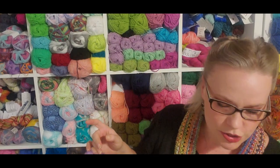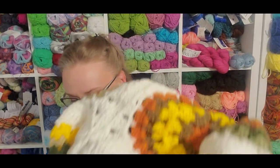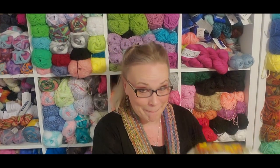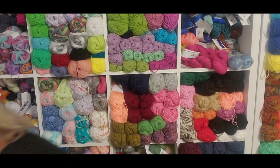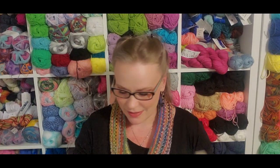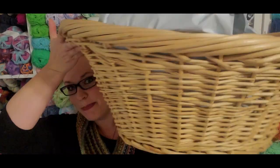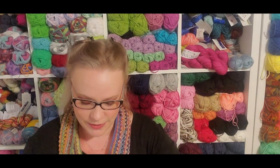All right, before we get on to my big WIP here, which I'm going to try to not knock things over. It's still a WIP. Oh, I did bring another WIP down, so I'm going to leave that here. All right. The baskets of other things are very full.